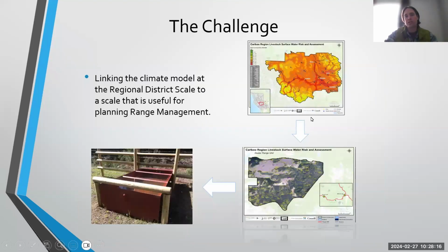So the challenge is taking that climate model and breaking it down to a range unit scale or a pasture scale, and then coming up with management recommendations to create a resilient range unit that has reliable water throughout the grazing season. And that can be by protecting highly at-risk wetlands or by creating new water developments in certain locations that are appropriate.